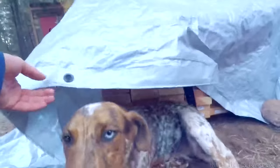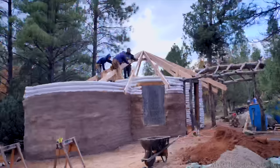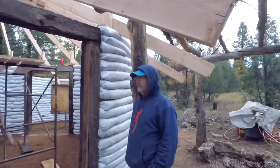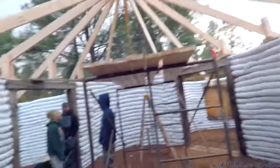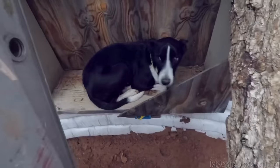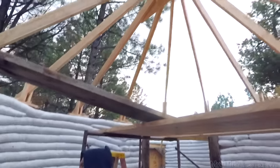Are you under the tarp? Yeah. Staying away from the rain? Mm-hmm. Yeah. Day one, we worked hard. It's starting to get dark. We had a great day. We got the main structure framed in, all the rafters framed in. Okay, and you decided on not a reciprocal roof this time? A reciprocal roof this time, nope.